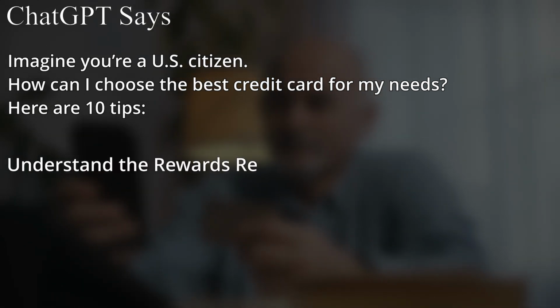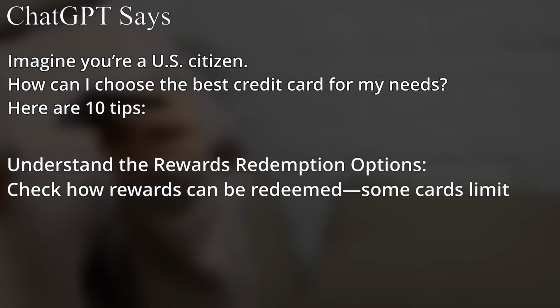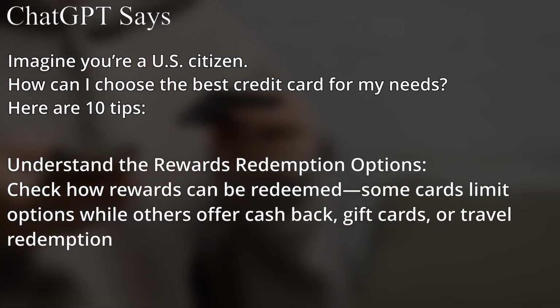Understand the rewards redemption options. Check how rewards can be redeemed. Some cards limit options while others offer cashback, gift cards, or travel redemptions.